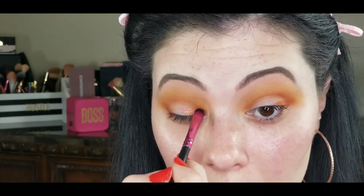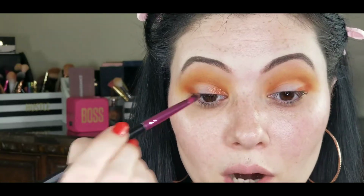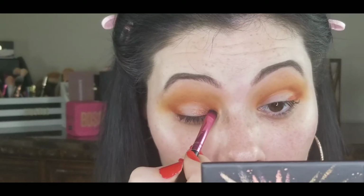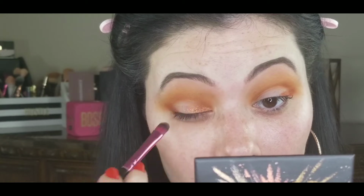Why not just put, shoot, you could have put a bright neon purple or bright blue in here to go with it. And that would have been awesome. Like, super awesome. Sorry, I keep checking to make sure that I'm in focus. And what I'm going to do is just put these both all over the eyelid. I'm not even going to mess around. I'm just going to put them both all over the eyelid.